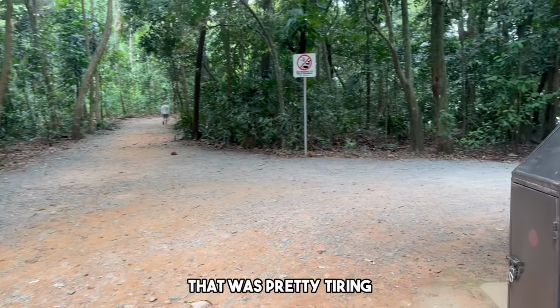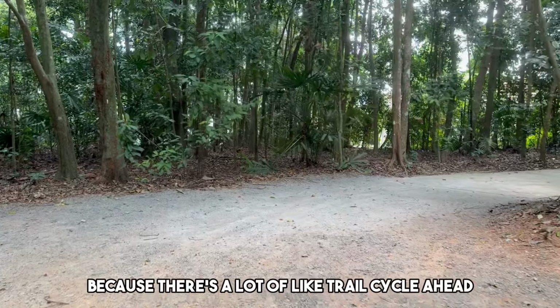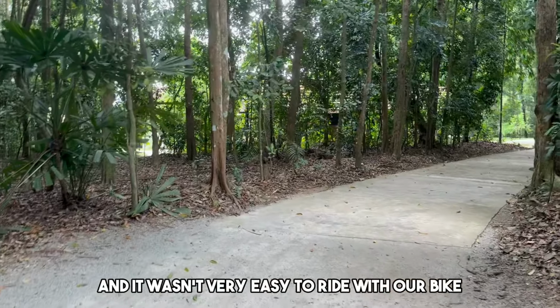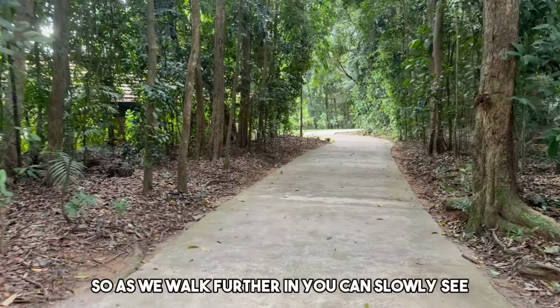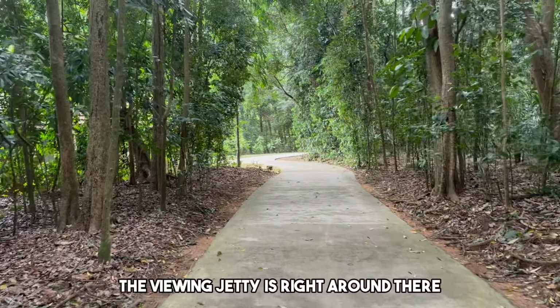That was pretty tiring because there's a lot of trail ahead and it wasn't very easy to ride with our bike, as our bike condition was pretty bad. So as we walk further in, you can slowly see the viewing jetty is right around there.